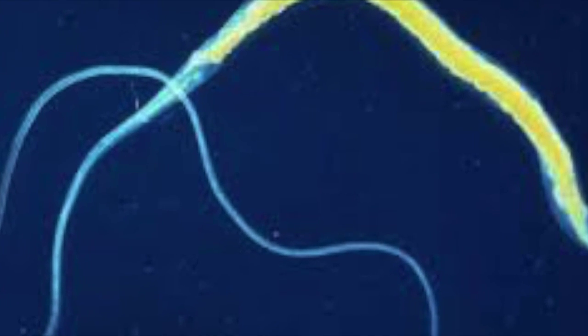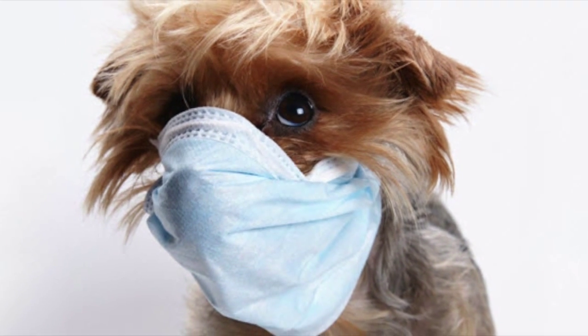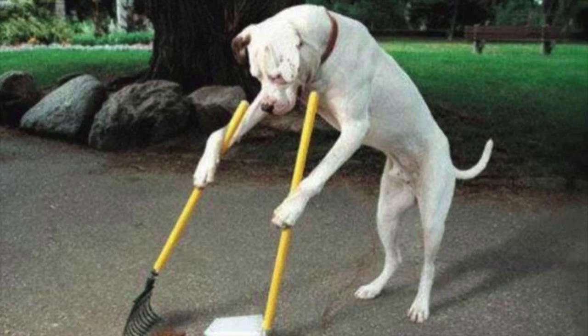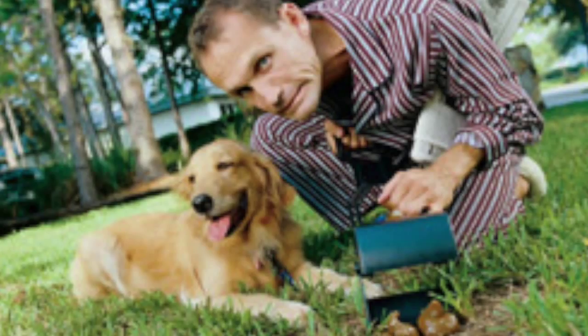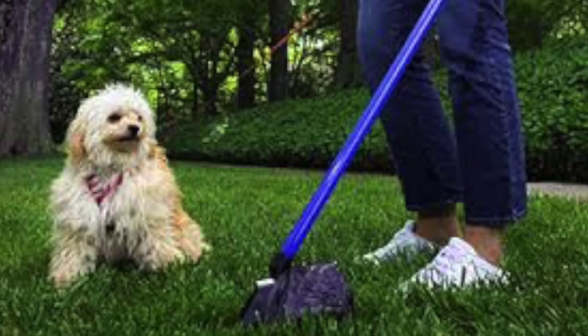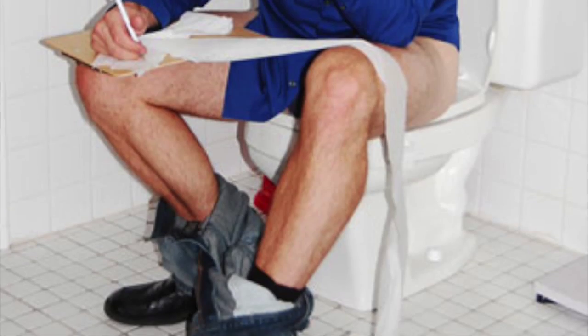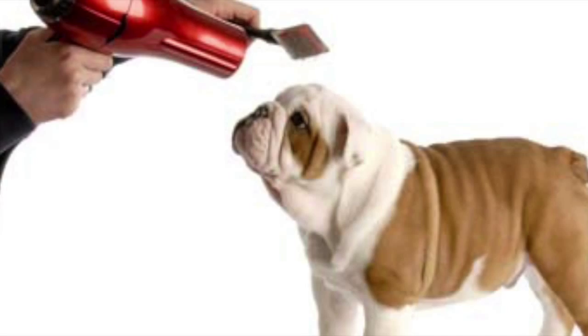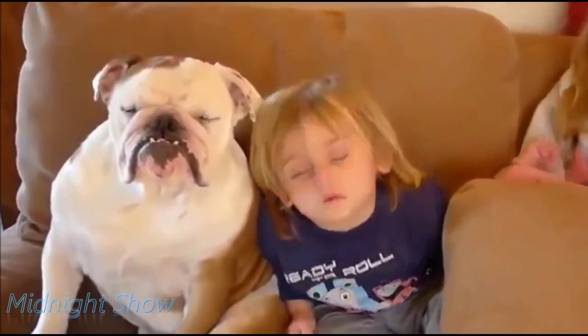Whipworm is an intestinal parasite that affects both humans and dogs alike. Most whipworm infections don't show any signs or symptoms, which is why it's important to know how it's transmitted and how you can keep yourself safe. Transmission occurs when you or your dog come into contact with fecal matter carrying whipworm eggs. While modern sanitation systems have eliminated human-to-human transmission, cleaning up after your dog can lead to infection.